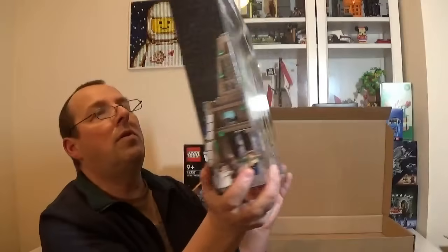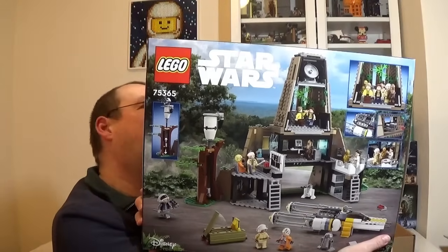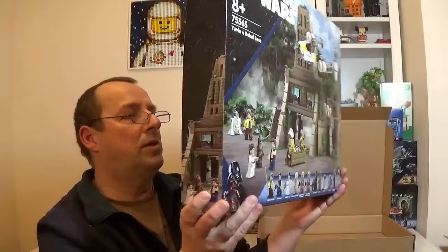I think a lot of people don't like it. It's got an open back and people are saying it's a little bit plain. I think it's quite good. I think it looks like what it's supposed to look like.